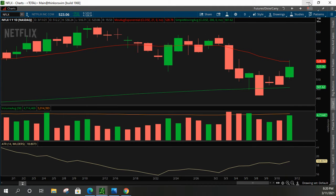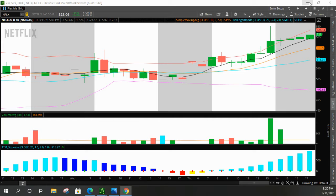So from here, I went to a 1-hour chart and I started going through my list of stocks. And what I saw was, you can see on Netflix, we've got a perfect squeeze sitting up here. Once again, we've got the red dots, and then we've got those light blue bars on this squeeze. And as those bars are increasing in size, obviously that means buying pressure is coming in, so you want to get into the squeeze here.